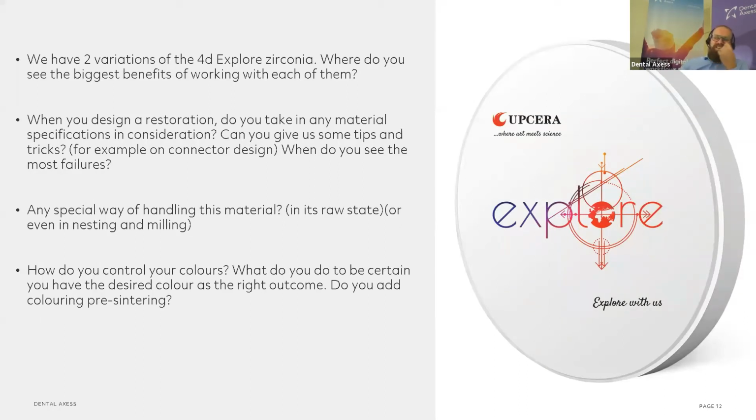One of the things, how do you control your colors? You mentioned a little bit about your positioning, that it's very forgiving, even if you're a starter when you start using this material. What have you really experienced in later usage of this one? Are there different ways you can control it?